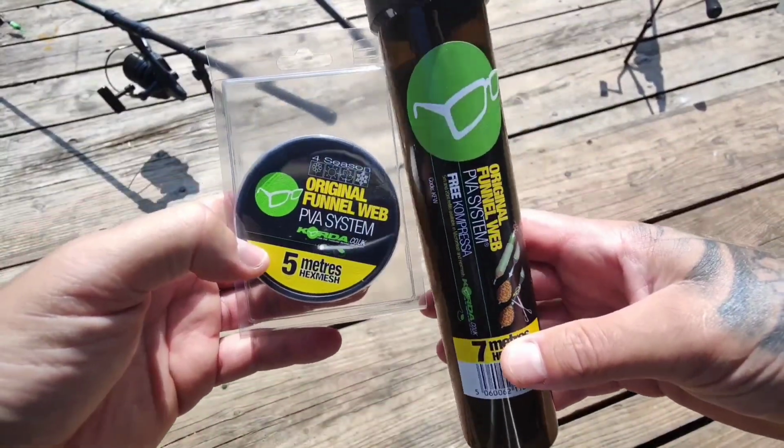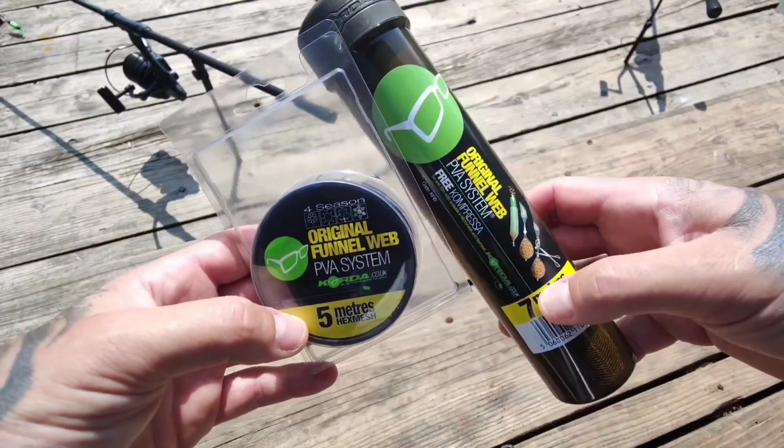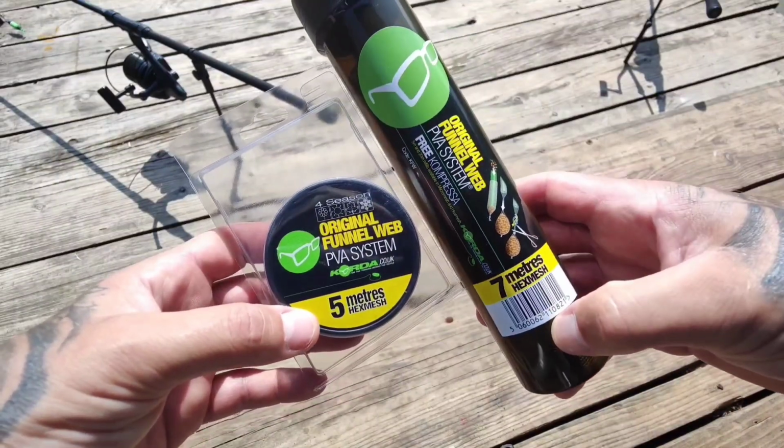If you're looking for PVA, you can't go wrong with this, so I would recommend this one. It's not the cheapest, but it is decent.